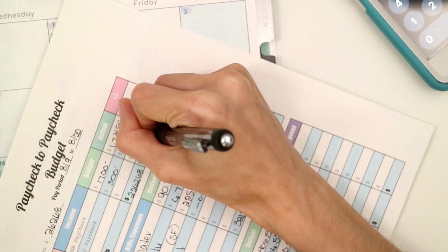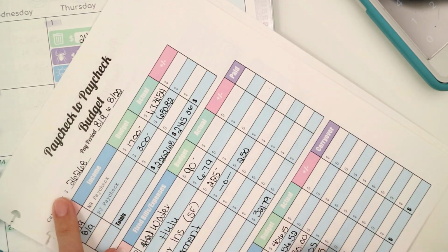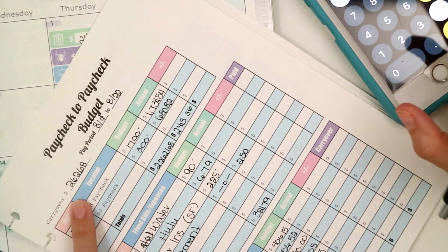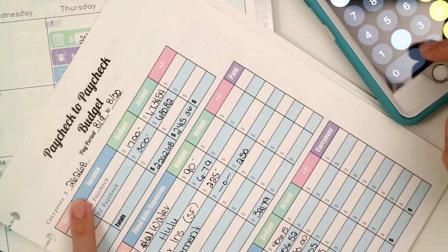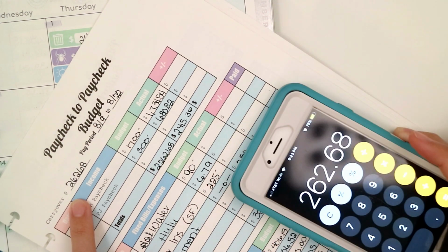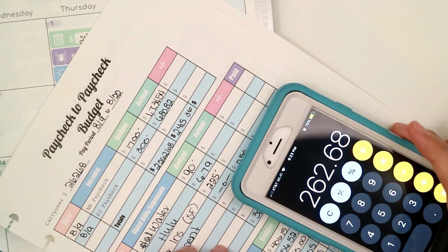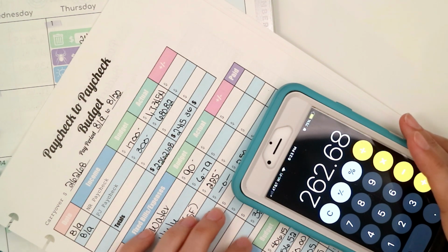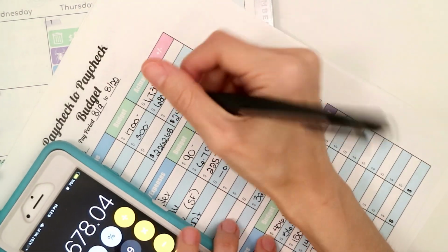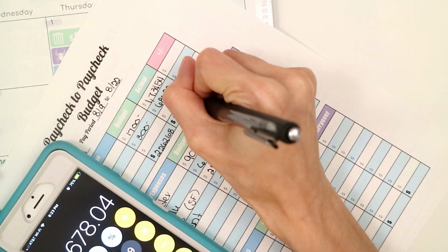Oh, and I forgot to add in that carryover amount that I had in there before, because that comes into here. So let's add that too. Plus $262.68, which I technically didn't really need. I carried that over thinking that this was my bill heavy pay period, but it really wasn't. This next pay period is actually the bill heavy one, so I'm just going to keep carrying it over. So that gives me $2,678.04.